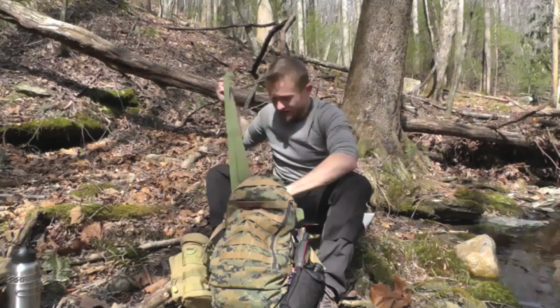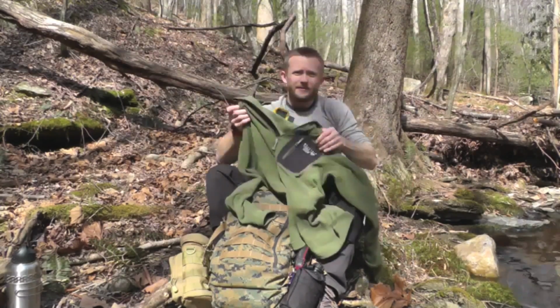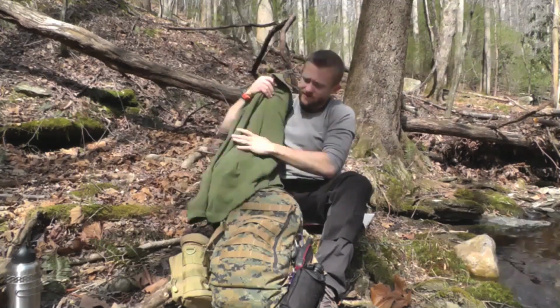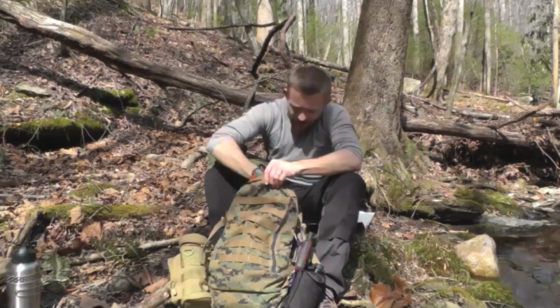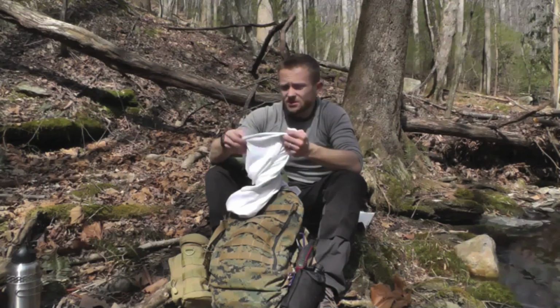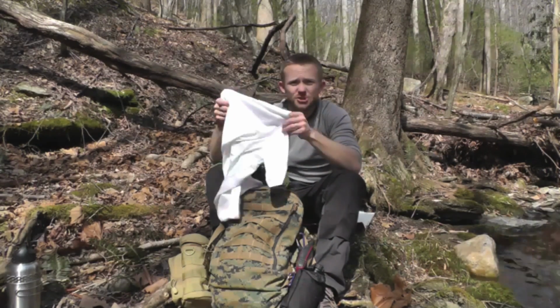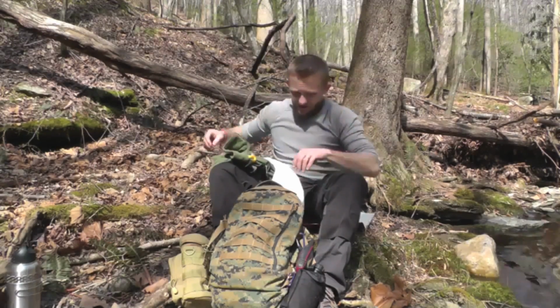I don't know where this came from. My wife ordered something. So, I got a Mountain Deer sweater right here. Super nice and warm, very comfortable. Just a polyester moisture wicking t-shirt. I figured just in case I get too hot, you know, I'll put that on.